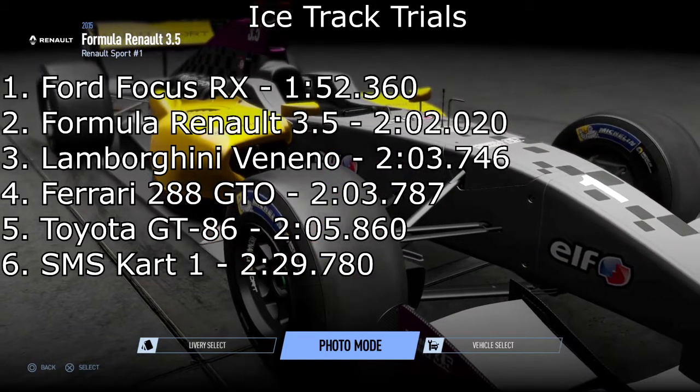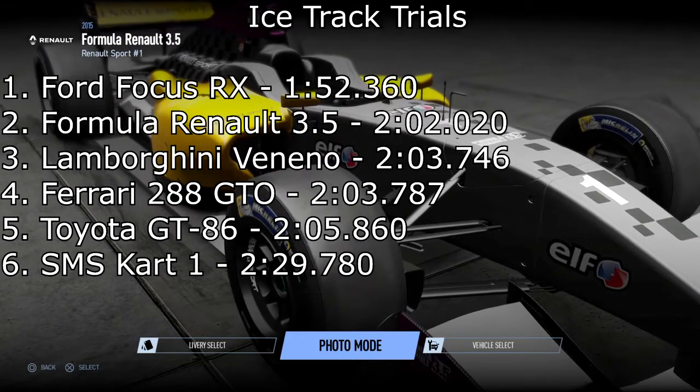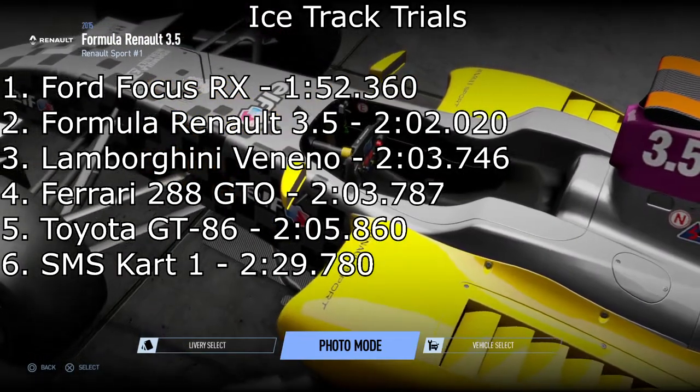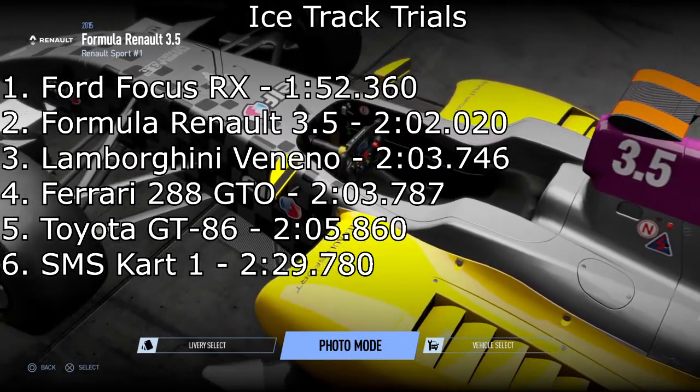All the cars in this beat the Toyota GT86 and the go-karts. However, none of them beat the Ford Focus. However, I wasn't really expecting that. It's a rally car, so yeah, there we go.